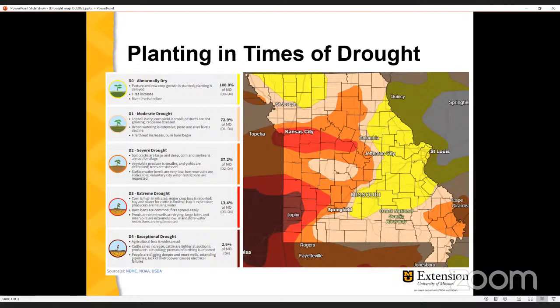And a lot of us have been talking about drought, and about whether you should be planting during the drought. And what I wanted to do is just briefly discuss some of the reasons why or why not. And that way, depending on where you're at on the map, you might think about this and say, okay, it's best for me to wait till spring, or it might be best to wait till we get some more rain, or, hey, I'm in one of those areas that it's not really that bad yet, so it might be safe for me to plant.